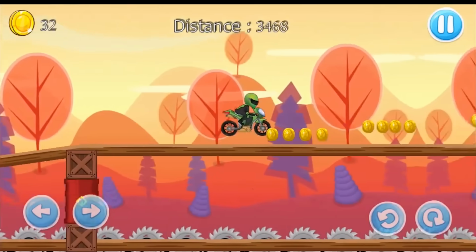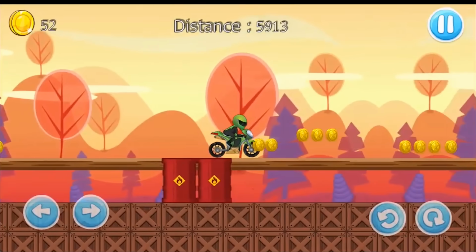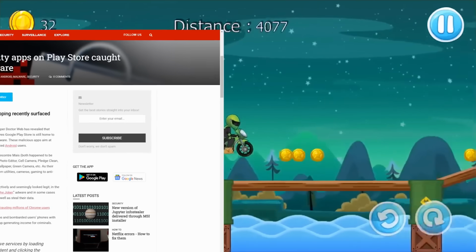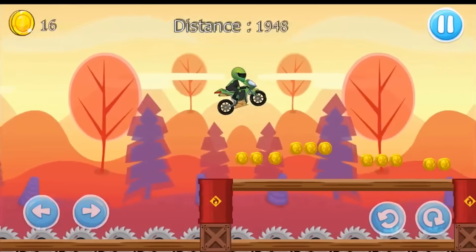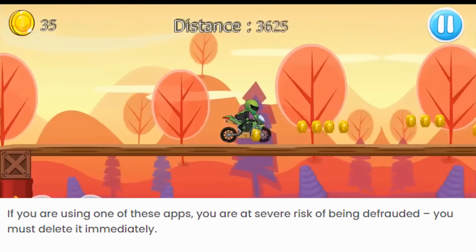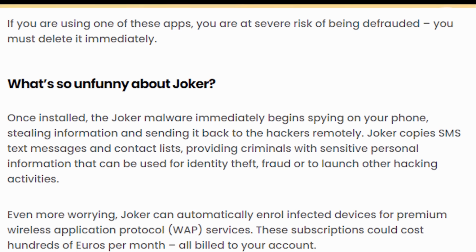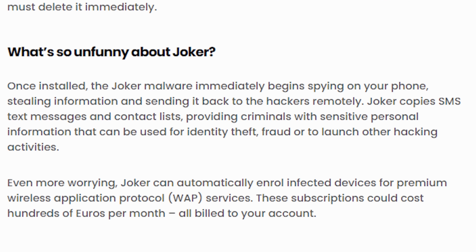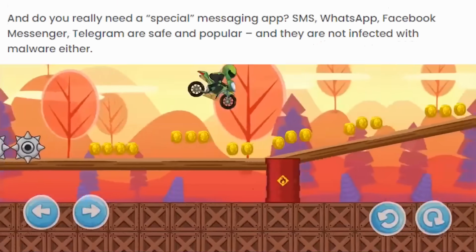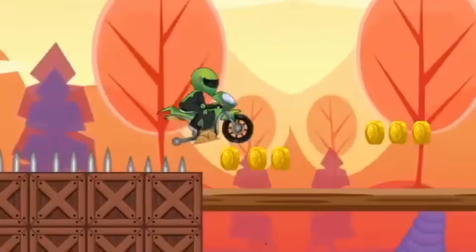But it's what's lurking in the background of this game that makes it by far the most egregious entry on this video. Motorcycle Road 2D had a piece of malware called the Joker embedded in its code, and this was no laughing matter. The Joker would then begin scanning your device and send personal details, SMS text messages, emails and the like back to the hackers, harvesting your information where you're stuck with an empty bank account and only a rubbish throwaway game to show for it.